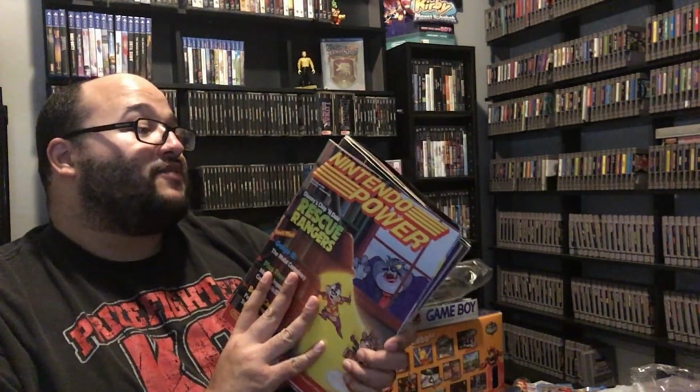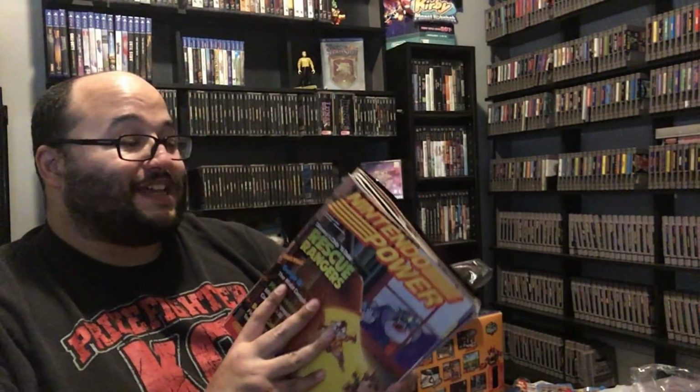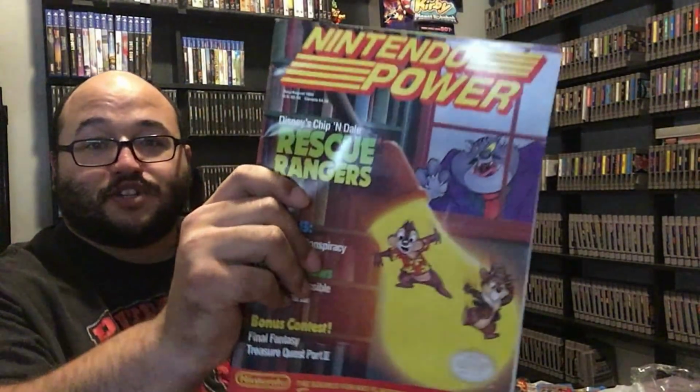So, we got 5 more issues of Nintendo Power back from the NES age. We got one with Chip and Dale's Rescue Rangers on there. Actually, let me slow this down a bit, because he's got some cool posters in there. I don't want to skimp on the posters. That's like the first thing I do when I find the Nintendo Power.